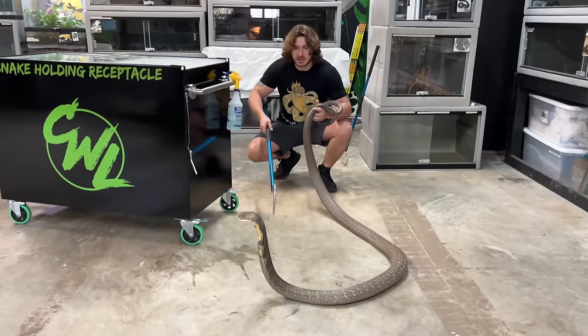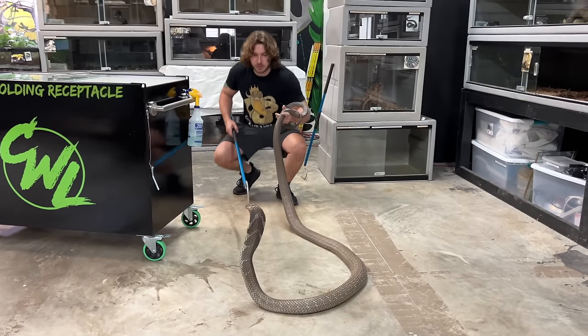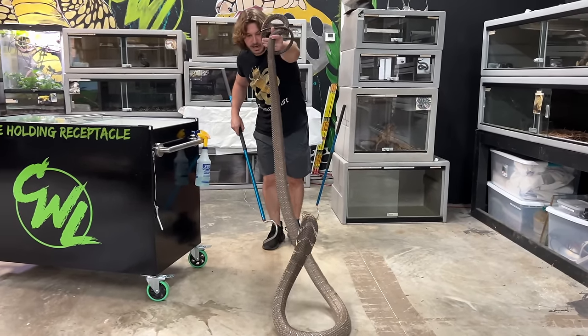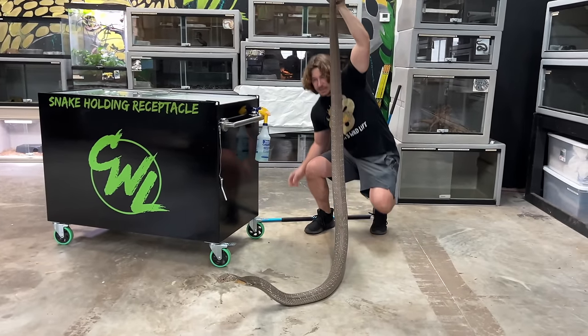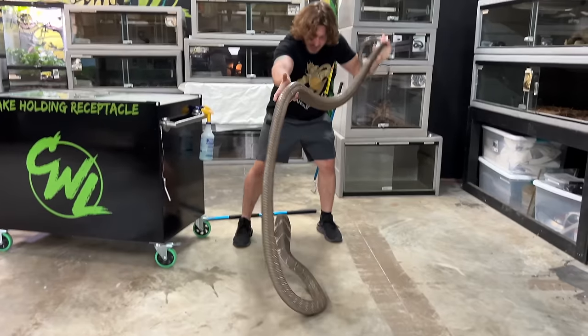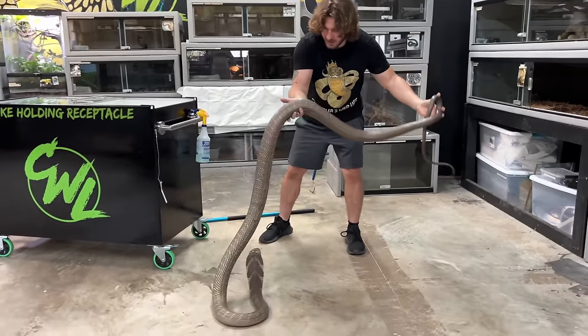So Justina's got this beautiful olive coloration. She is an Indonesian king cobra, so she is not the same as Kevin being a Malaysian. And we don't want to muddy up that bloodline. We want to make sure that Justina has pure Indonesian babies and Kevin has pure Malaysian babies, because they just look dramatically different.